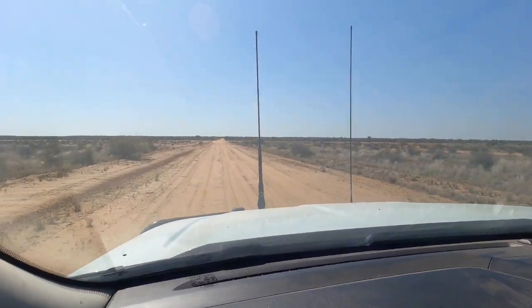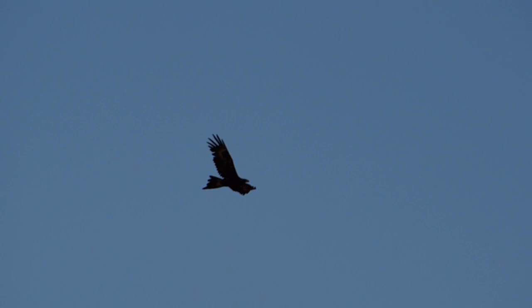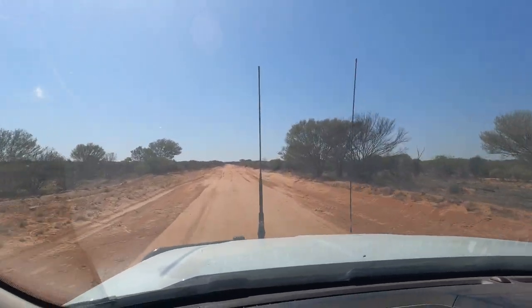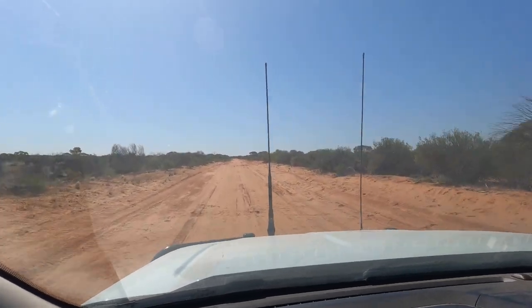Adding to our list of things we've seen. We haven't seen that too many big eagles yesterday too. Lots of little geckos at camp last night too. I was sitting on the drop toilet and a little gecko ran across in front of me.